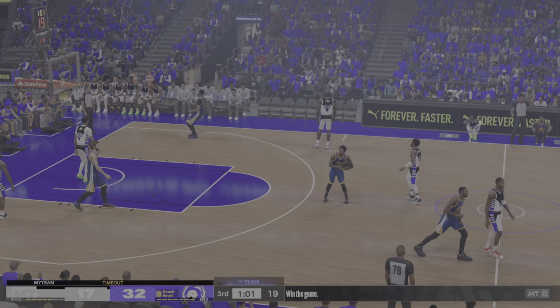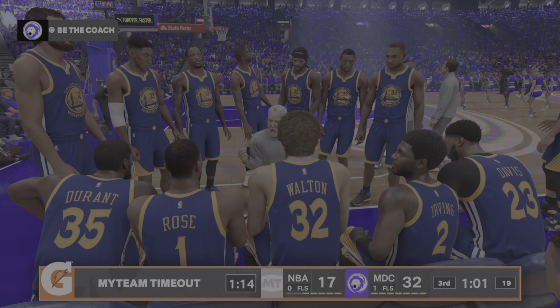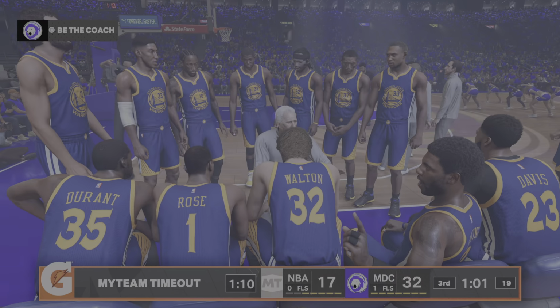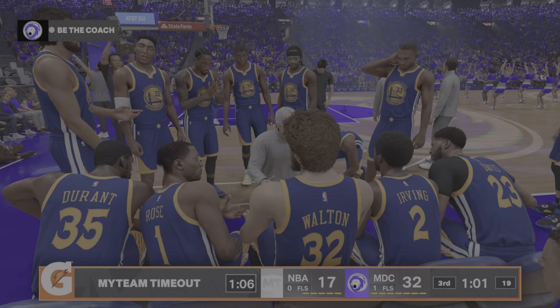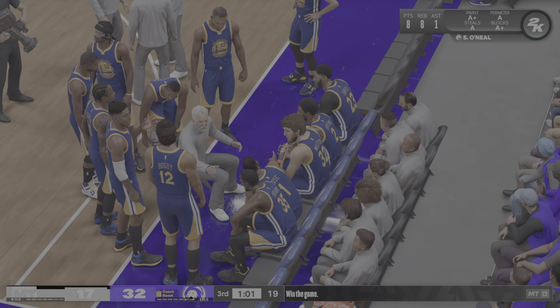Coach definitely wants to talk about their interior defense, which has not been impressive. It's a matter of want to. Helping out, contesting shots. You have to want to make the effort. Morant, he's checked in for Kawhi Leonard.